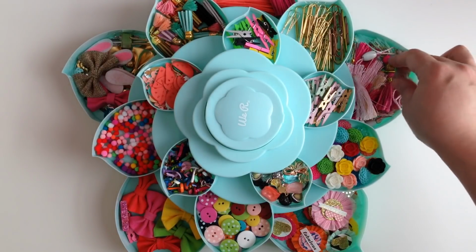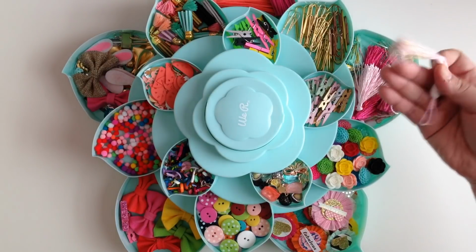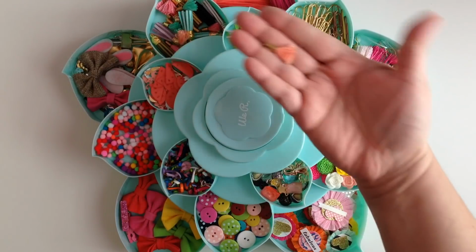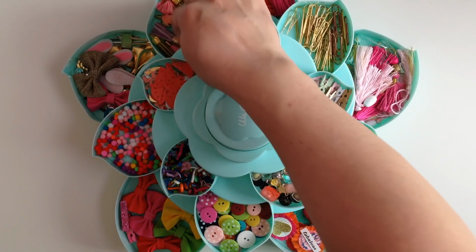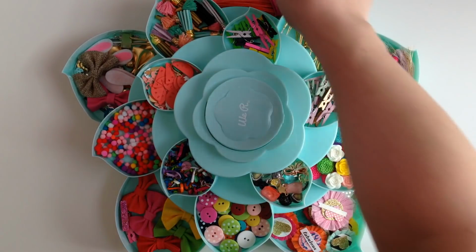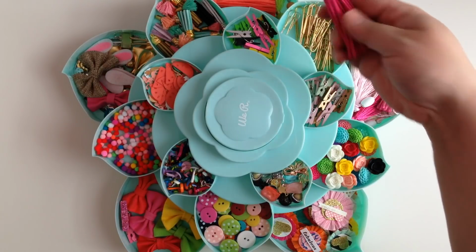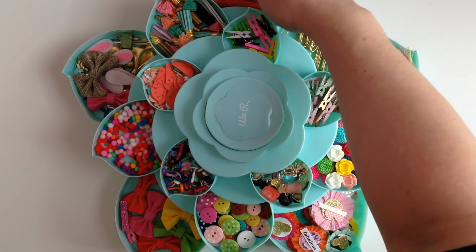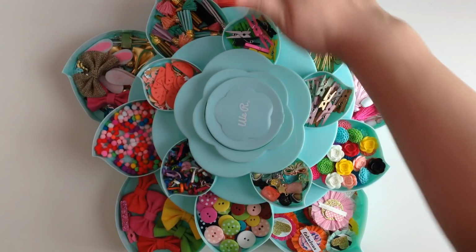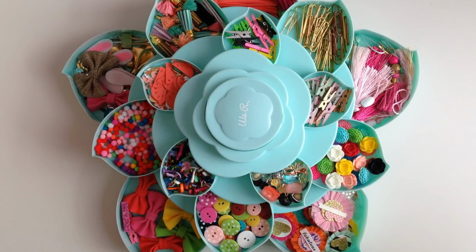In here we have bigger tassels, like these little ones right here. They're a little bit bigger than the ones that are over here because these are tiny. So these are the mini tassels, and these are the larger tassels. And then there's more tassels over here, but these look like this. Super fun. And they have a suede material to them. And those are the ones that I have there. But that's everything inside of this Bloom embellishment holder.